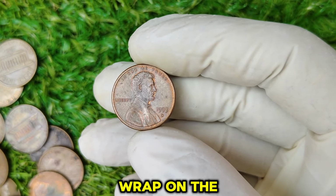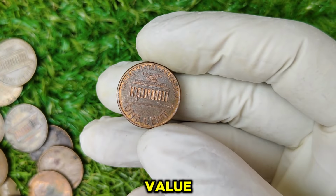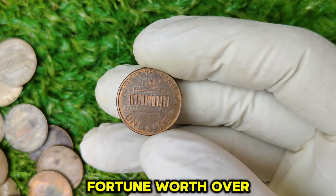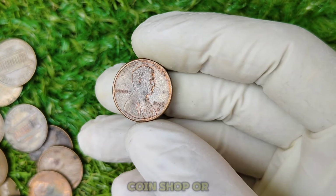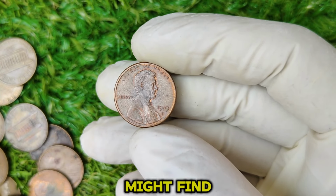And that's a wrap on the 1993 D Mint Mark Lincoln penny, a small coin with a big value. If you have one of these coins in mint condition, you could be sitting on a fortune worth over $61,443. Be sure to check your change, visit your local coin shop, or browse online auctions. You never know what treasure you might find.